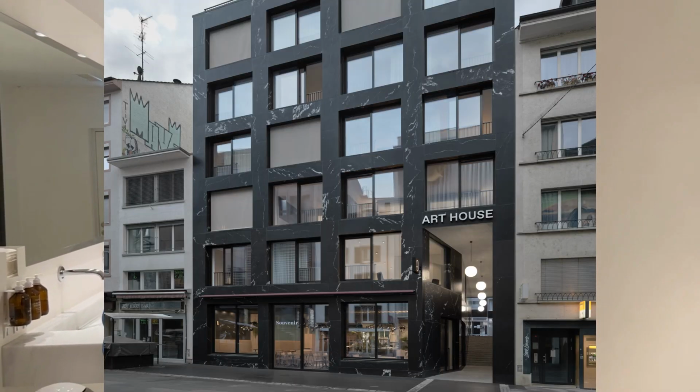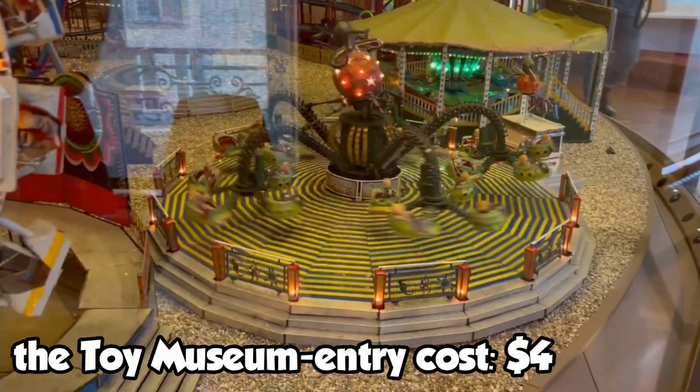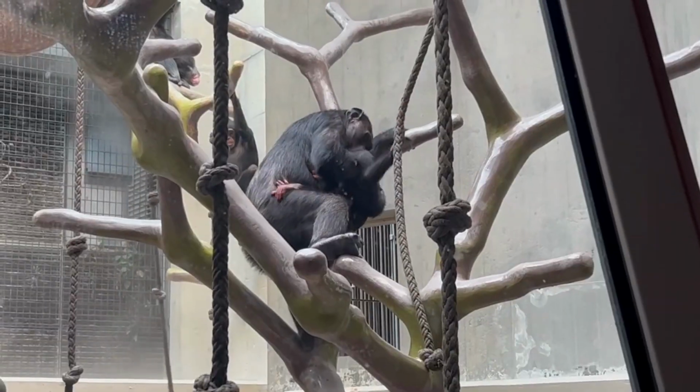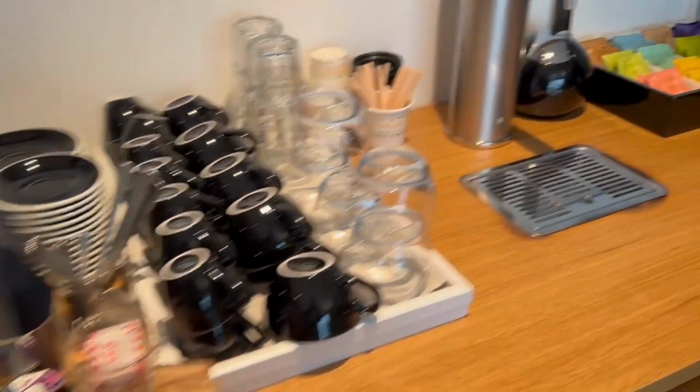We're staying at a place called the Art House in Basel. They gave us a little discount card that gives us free access on all public transportation, and 50% off all museums and even the zoo. So yeah, we're gonna be saving a lot of money, even though we already spent a lot of money. But that's good. They have a free coffee machine too, but our room won't be done until a few more hours.